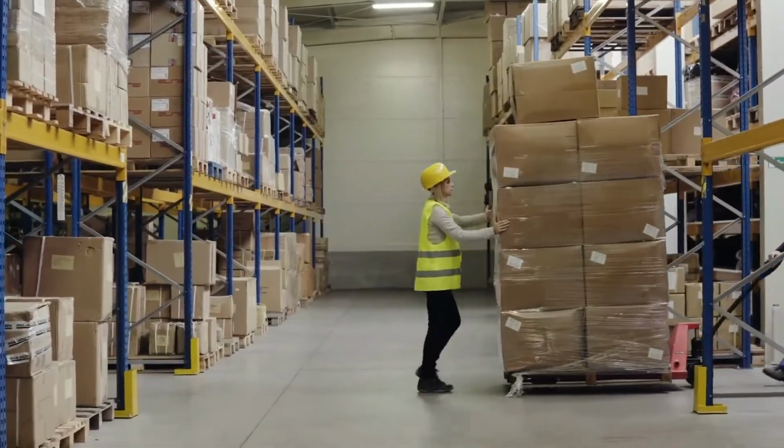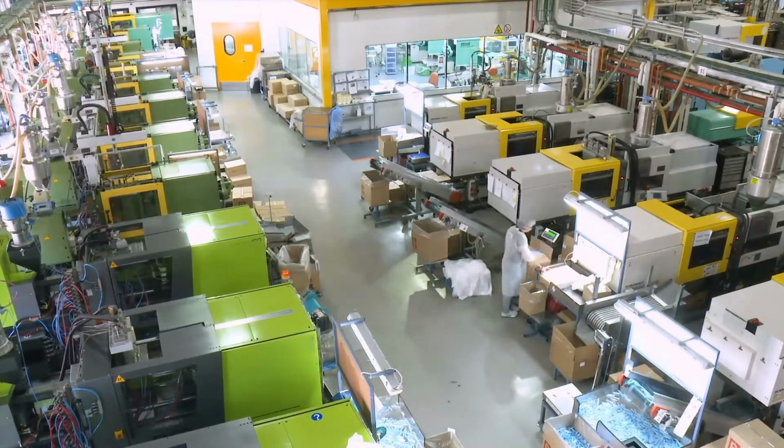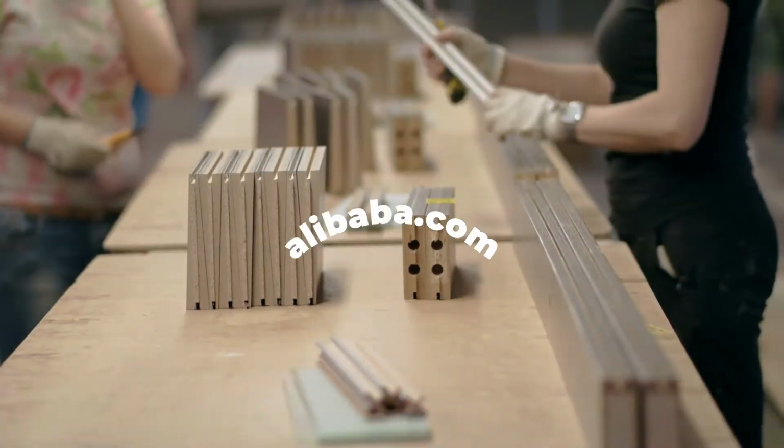Now, after we find our product idea, we can then move on to step number 2, where we need to find someone to produce our product. One of the best places for this would be a website called Alibaba. You may or may not have heard of it, but it's one of the biggest companies in the world.